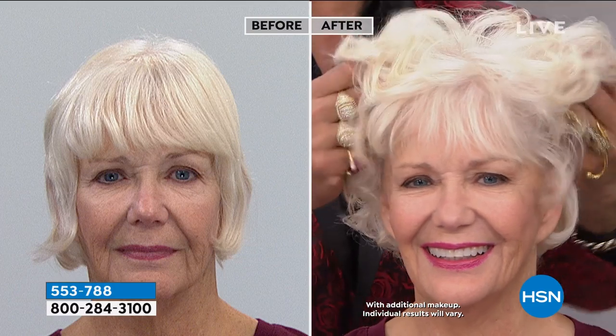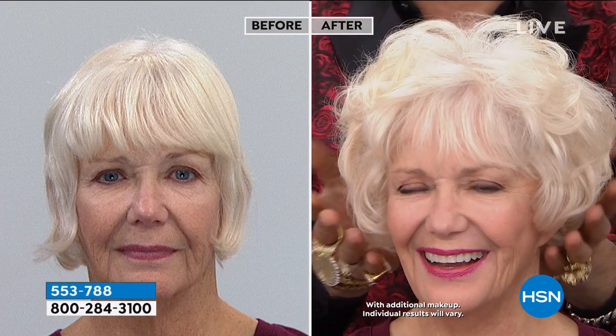And you know what? Her color looks better. You know why? It's got bounce and movement to it. You know why the color looks better? What is the secret? When you seal the cuticle, you allow the hair to reflect light. And that's exactly what we're doing.